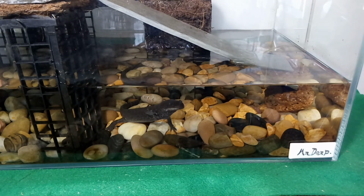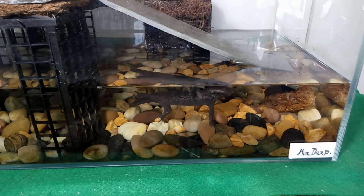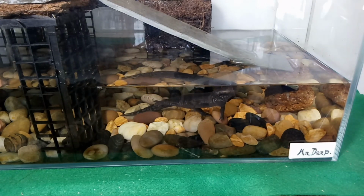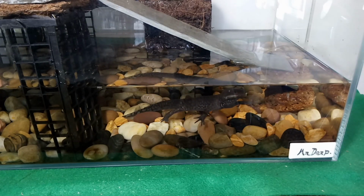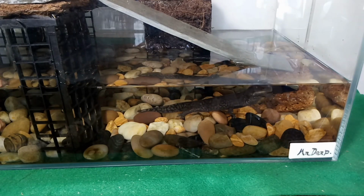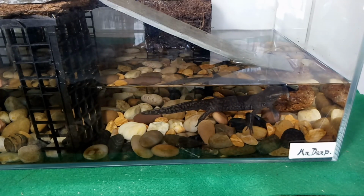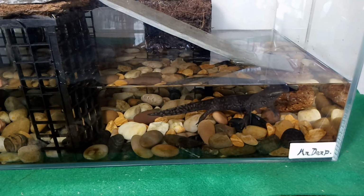However, I'm not going to discuss these in this video, because I don't want to encourage anyone to attempt to force their axolotls to morph. The reason for this is, I honestly believe it does not increase the animal's quality of life, and probably does reduce their possible lifespan. Just enjoy your axolotls as they are.